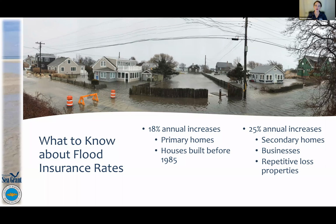A few other items on flood insurance rates. So I mentioned this at the beginning, but just to bring this up again, there are currently 18% annual increases for primary homes on houses built before 1985. And then there are 25% annual increases for second homes, businesses, and repetitive loss properties. And again, those are also for those homes that were built before 1985 in Brewster.